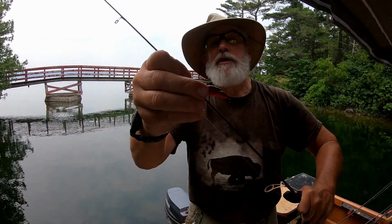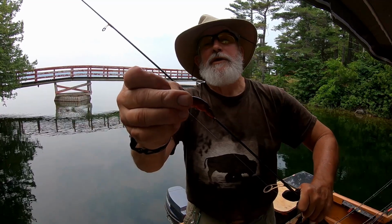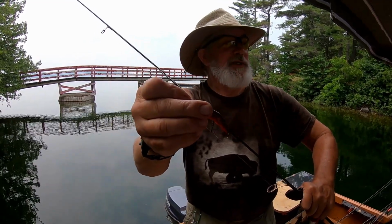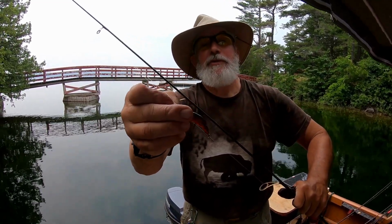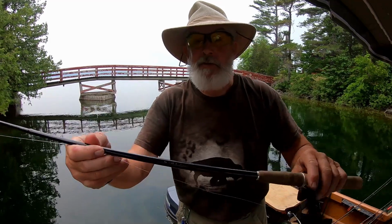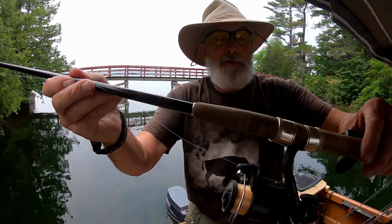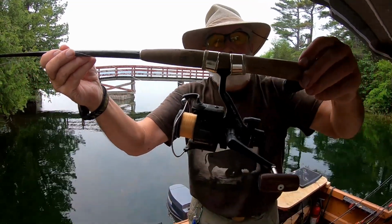He caught a lot of the fish he caught the first year we were here on that thing, and he still finally remembers that, even though it's like 20 years ago. Had to do it for old time's sake. I got my Black Arrow rod and reel on.